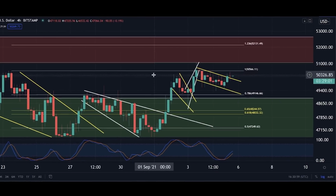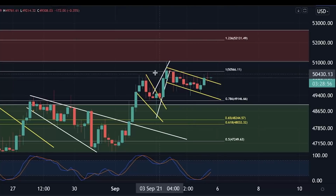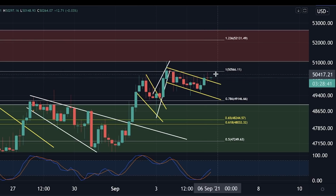So I'm here on the 4-hourly chart for Bitcoin, and we can see that over the last, let's say, 48 hours we formed this descending channel, and now we have actually broken this channel to the upside, and it looks like we are forming a spinning top or a tweezer bottom. It depends on how this 4-hourly candle will be closing.